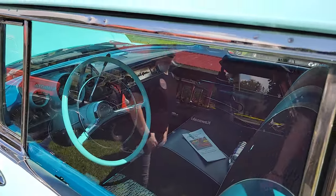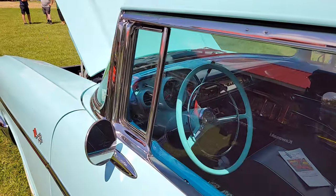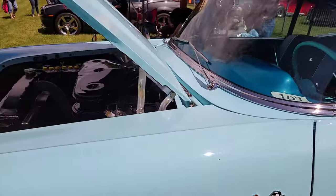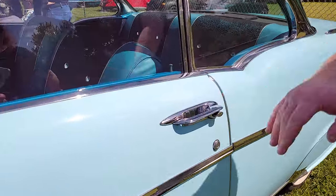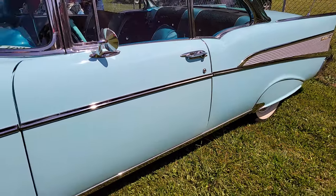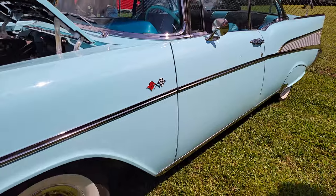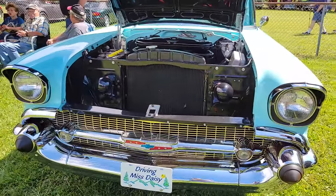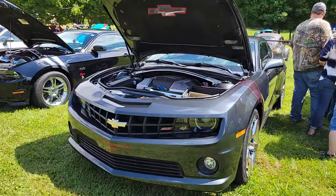Once again, the dashes, the instrument panels, everything in the 50s was just so much better. I mean, even look at the door handle, how it has little slits in it. Wow. Yeah, details. And this one's got the skirts on it. Don't see that much. Back when car manufacturers actually cared. Right. SS Camaro here, very cool.